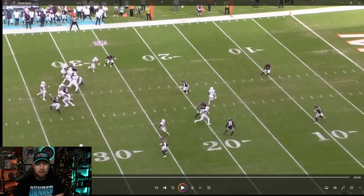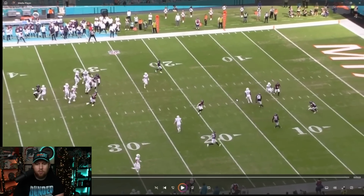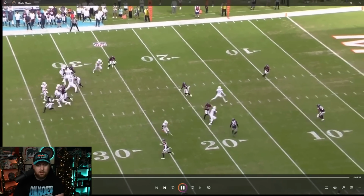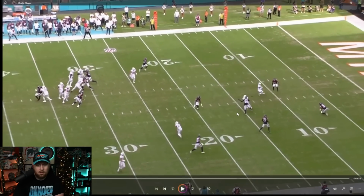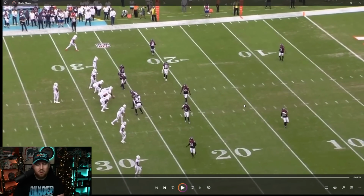Because he has time in the pocket. He could even move up if he wants to. And again, look at Austin Jackson getting beat. But I don't know. Maybe Cedric Wilson Jr.? I'm going to go with Cedric Wilson Jr. But I think he should have thrown it to Waddle. Again, I don't know what his thought process is.